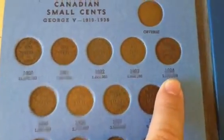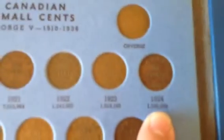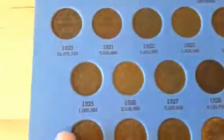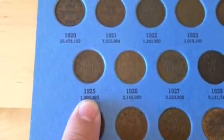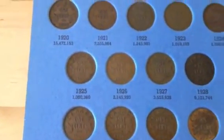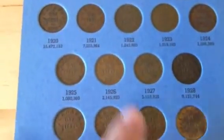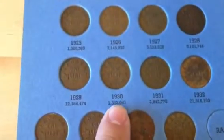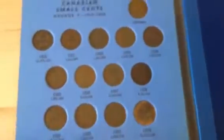The 1924, okay, and these are all basically the same with the exception of the date. There's not a whole lot that you're going to see variety-wise. The 25, which is just a hair over 1 million. Yeah, those are the stoppers, 1 million. There's none in the thousands, which is the good news. And maybe the 26 and the 30, just over 2.5 million. Those are the key dates, the stoppers.